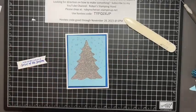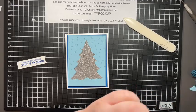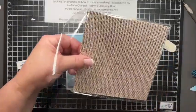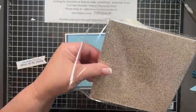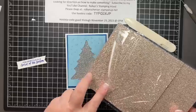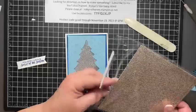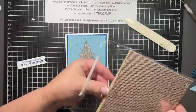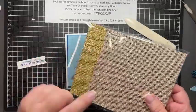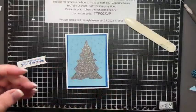I was looking for an alternative. If you don't have this paper in the seasonal sale, like I said, everything that's in the main catalog on page 127, this is the More Dazzle paper. This actually might not be bad because look, the little glitter things are a little bigger. So that's the champagne and that's the gold. You could get this, and again, this is on sale for the seasonal sale for $6, and you get 8 sheets, 4 of each color.